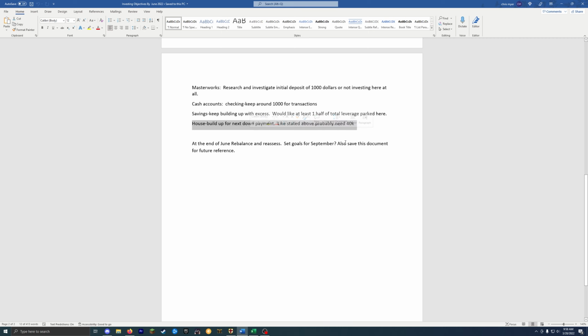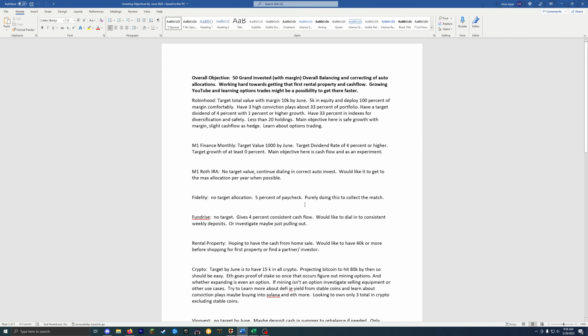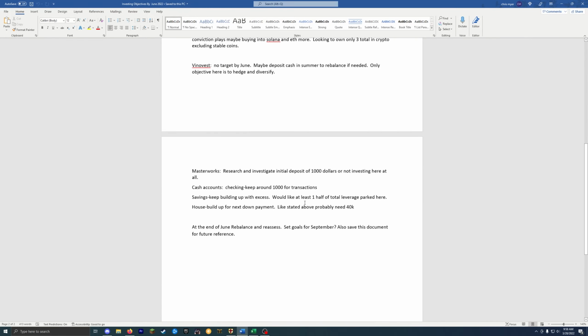And then the last one is I have a third savings account. That'll be for if the house sells, I'll have my 40 grand parked there until I need to deploy it into an investment property and that kind of thing. So I'm actually saving some money for that as well. So yeah, this is the 3-month goal. It's detailed enough, but simple overall.